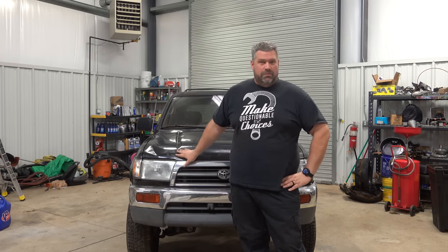We're gonna walk around and we're gonna start a notebook, maybe I should get two, of all of the things that I just kind of find wrong with this truck. And we're gonna make it cosmetic and we're gonna make it operational. Then we're going to try to price out parts and rough time. And then we're gonna come up with a priority list.